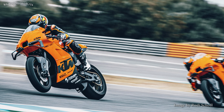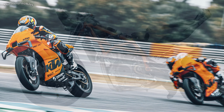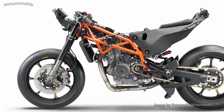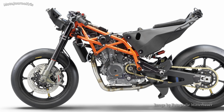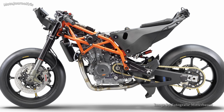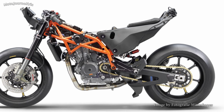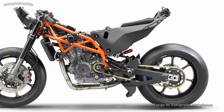So what's almost $40,000 US get you? The package is 140 kilos dry, producing 128 horsepower and 101 Newton meters of torque, with dedicated airbox, exhaust system and bespoke trellis frame, backed by WP Pro suspension, and all the features you'd expect on a real race machine.